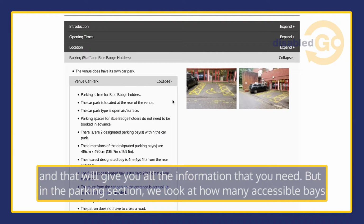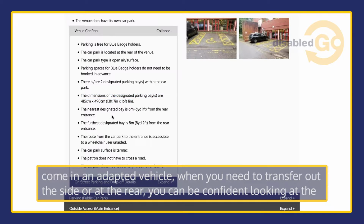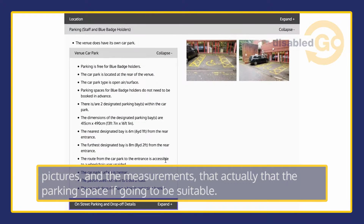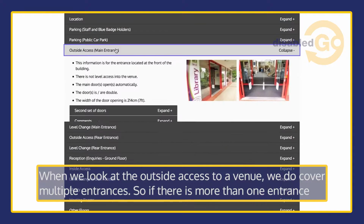But in the parking section we look at how many accessible bays there are. We do actually measure them as well and tell you if there's any drop off on the back or on the sides. So if you're coming in an adapted vehicle and you need to transfer out the side or the rear, you can be confident by looking at the pictures and the measurements that actually that parking space is going to be suitable.